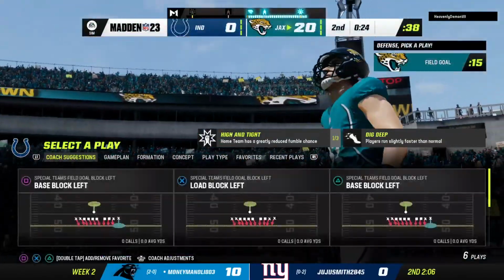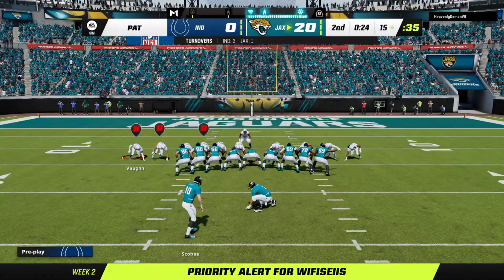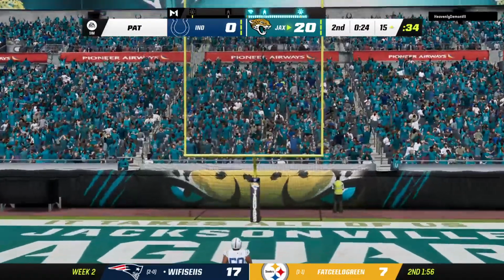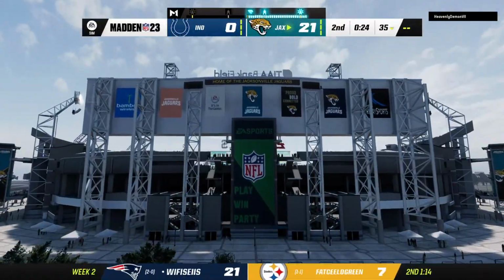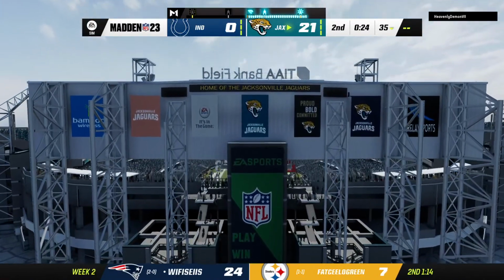Wow, this one is getting out of hand early. They add a pick 6 to the ledger now. 3-score lead still in the first half. And all that celebrating that you see and hear from those defenders is not just because they scored a touchdown on a pick 6. It's because they're pitching a shutout in this one. Every defender's dream.